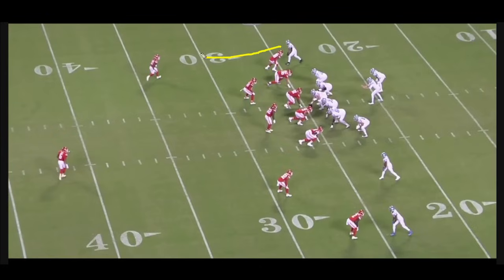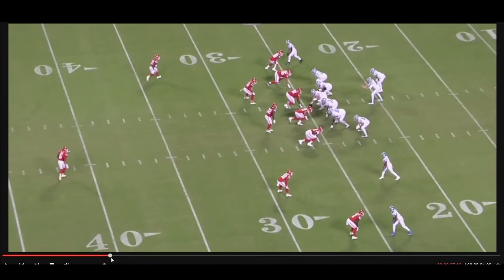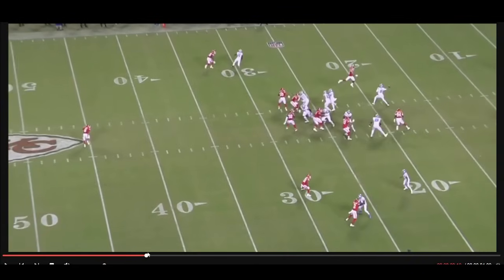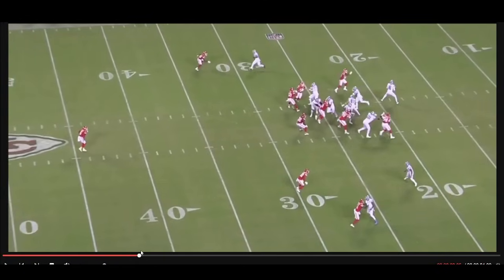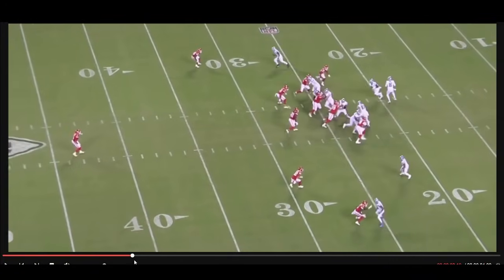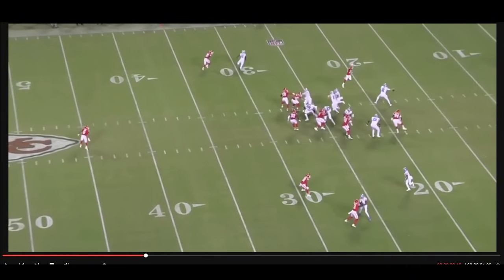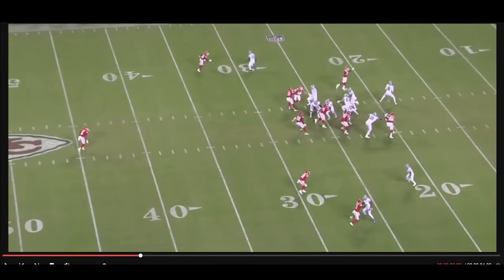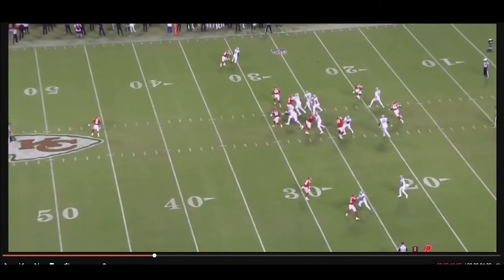So it's just going to be a simple, quick out route here for Amon-Ra St. Brown. Nothing fancy. I imagine this is probably a hot route that's designed to beat the blitz by throwing into it. But right here, man, Jared Goff, he's just a tick late on the throw, I feel like. Perhaps L'Jarius Sneed being in the face kind of affected him a little bit. I don't know if he maybe expected the running back to be in pass protection right there. I'm not sure exactly what happened. I don't know if that was just kind of a misprotection right there, or if Sneed just kind of made Goff hesitate a little bit. But no matter what happened, Goff's just a tick late on the throw right there.